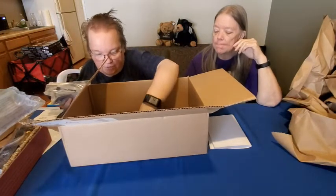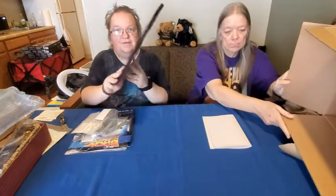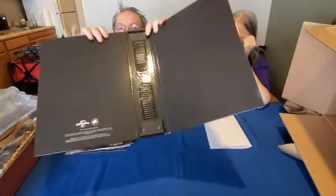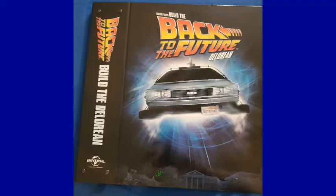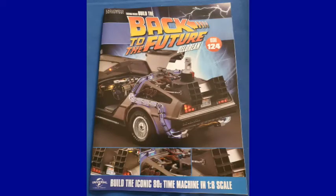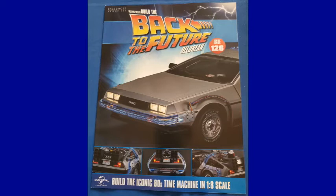And they sent him a new binder. Another new binder. Okay, we're done with that box. So here's the binder. And it's kind of a weird binder. However he puts the books in there, he figures that out. That's all him. He's filled a couple of the binders. Let's see this, 123, 124, 125, 126, okay.